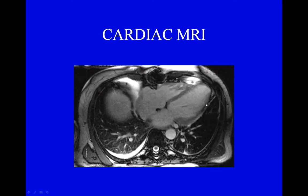I want you to look at the thickness of this ventricle and the thickness of this ventricle wall, and I bet you could tell me which one is the left ventricle. So the left ventricle is the pump side, and so I look at the thickness of this wall compared to the thinness of this wall. This is the right ventricle, left ventricle.